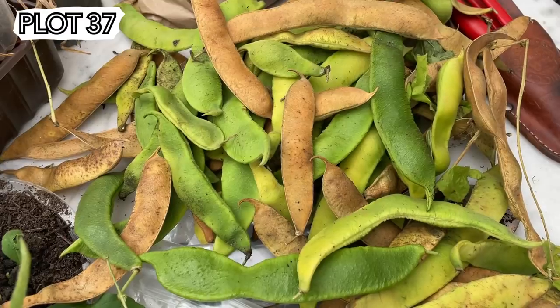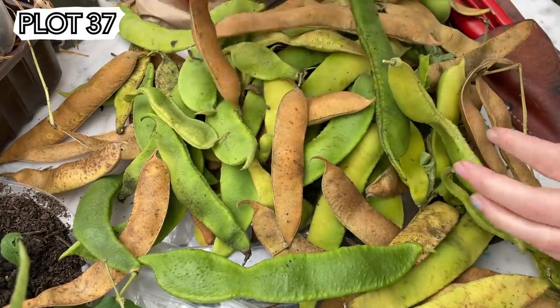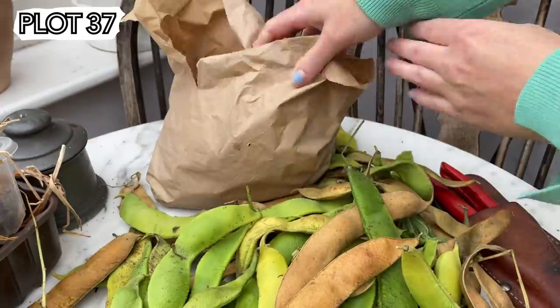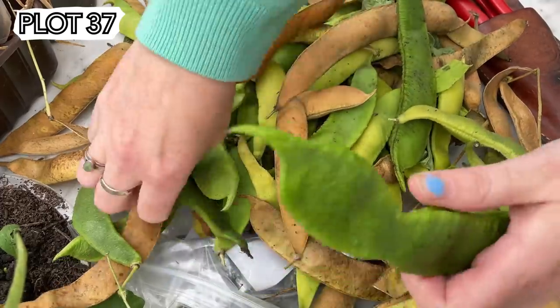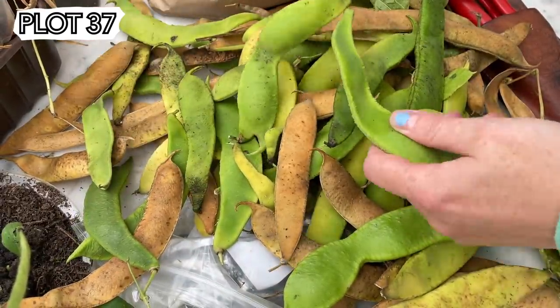Anyway, so these are the ones that we brought back today. You can see some of them are pretty dry and some of them are really, really fresh. I've got a bag of dried ones in here. They'll just be shelled and frozen. But I'm going to use the freshest ones today because they've got the least chance of drying here at home.